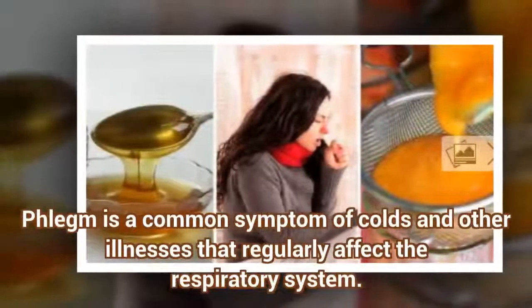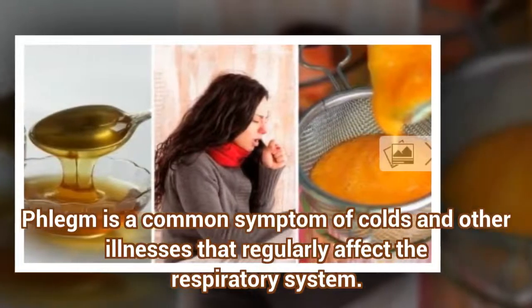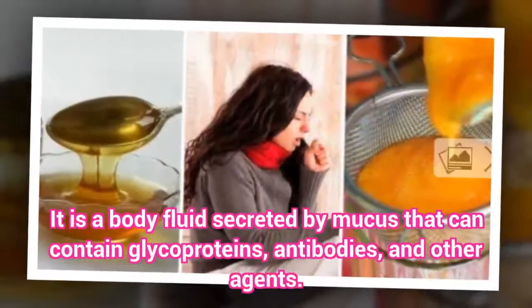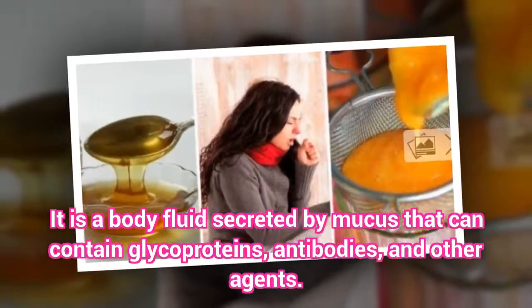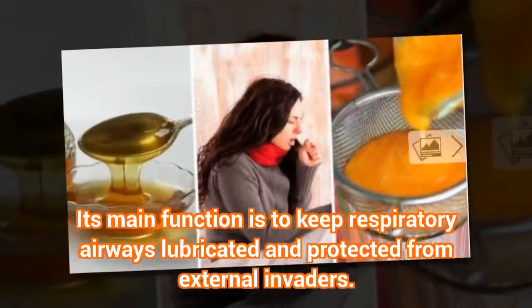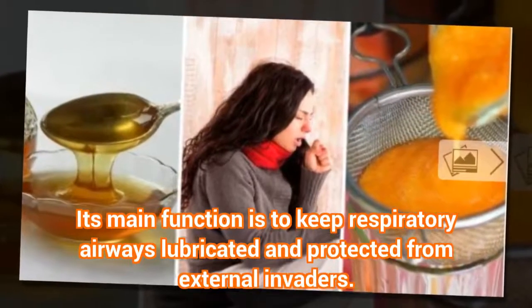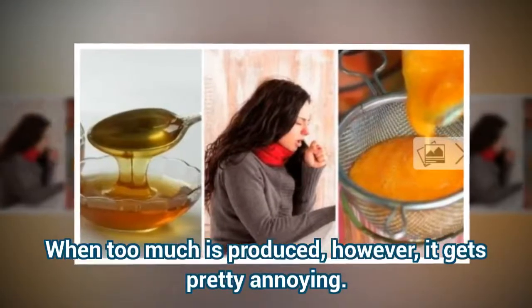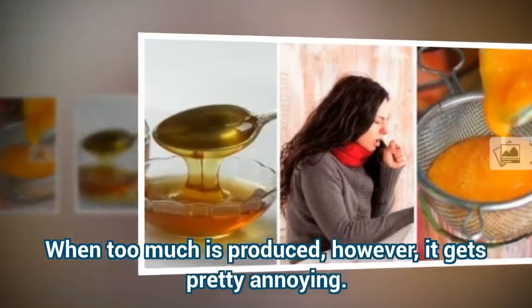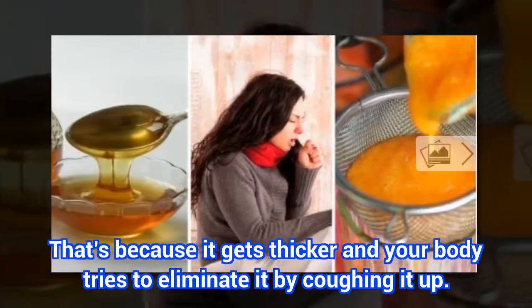Phlegm is a common symptom of colds and other illnesses that regularly affect the respiratory system. It is a body fluid secreted by mucus that can contain glycoproteins, antibodies, and other agents. Its main function is to keep respiratory airways lubricated and protected from external invaders. When too much is produced, however, it gets pretty annoying. That's because it gets thicker and your body tries to eliminate it by coughing it up.